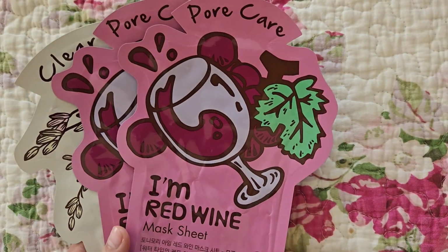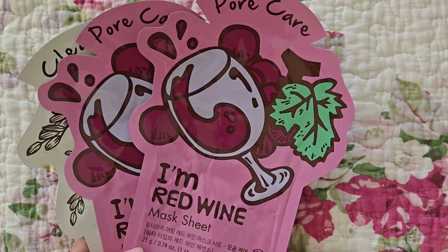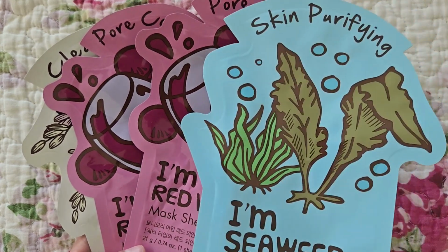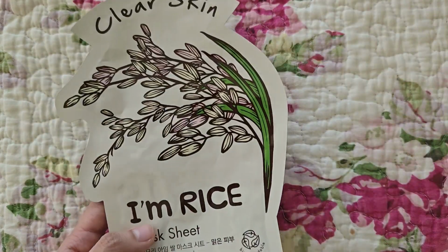This one, I'm red wine. I've used this a lot, especially when I was younger. So despite this having a heavier scent than the I'm seaweed one, I think that I'm just used to it. So again, this is another one that I like.